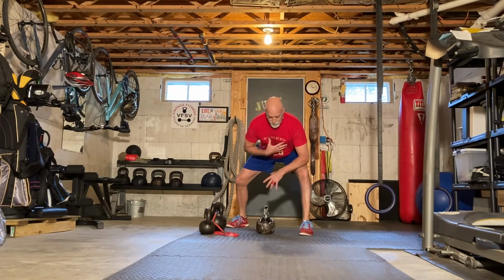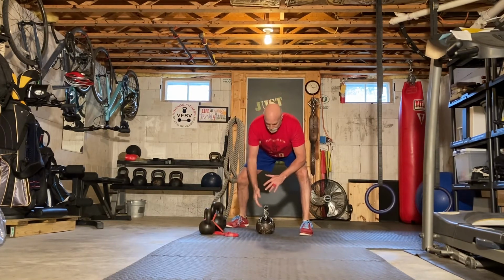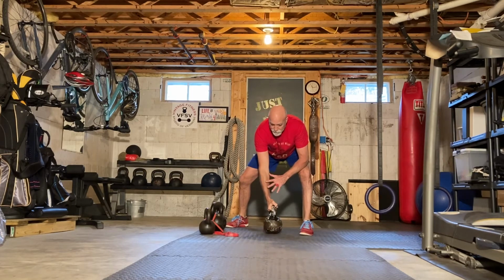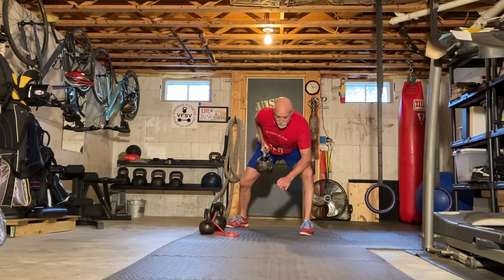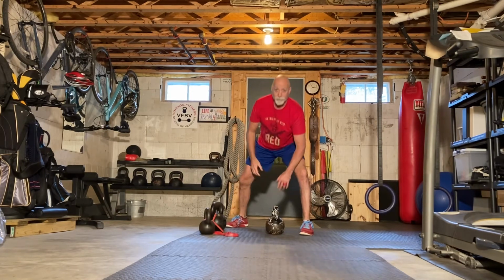We're gonna try to keep that back pretty square. We don't wanna round, right? We wanna keep it square. And when you row, make sure you get a good squeeze at the top with the shoulder blade. Mistake people often make is they get to here and they don't get that extra squeeze in, okay?